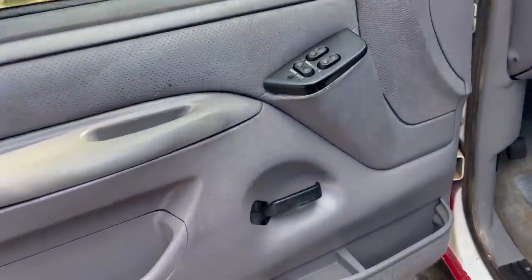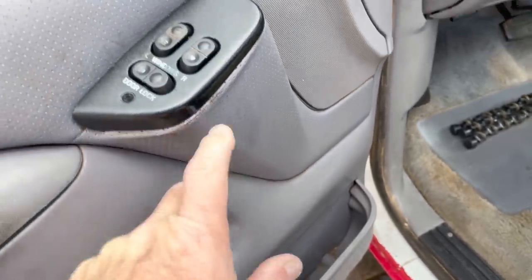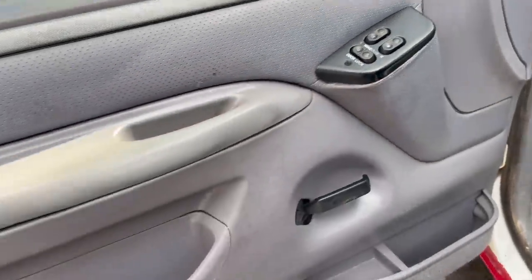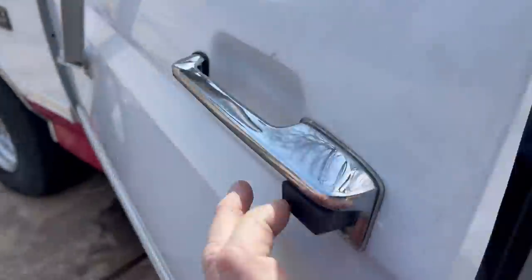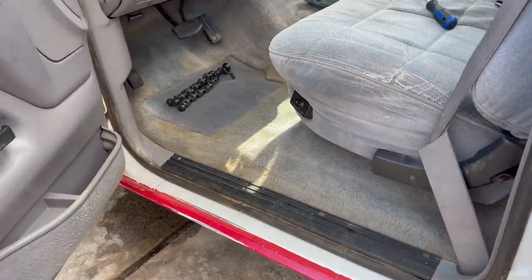So much better. And yes, this works. Look at that. It works perfectly. I can't lock the doors because I don't have a key. That works. This. So that's going to be fun. Let me show you what else I did.